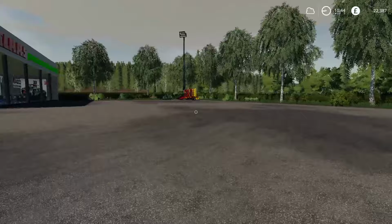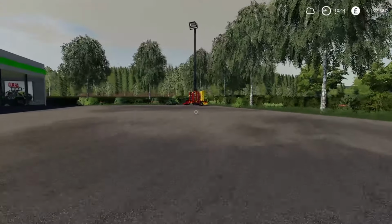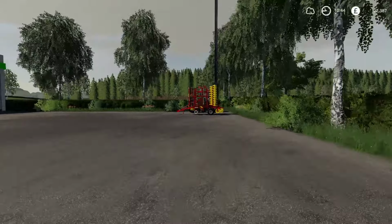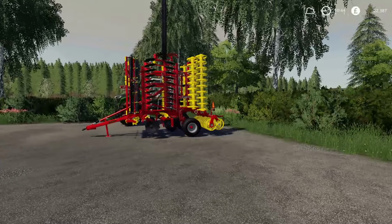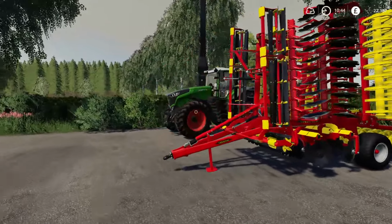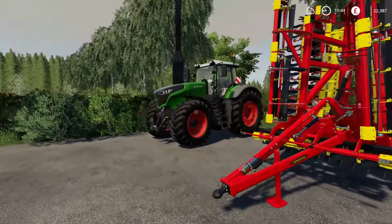Right, I'm just coming up to the dealership. You can see over in the corner there our equipment. So as I mentioned, we've got a cultivator. It's a Vedastat. I'm not sure if it's an 8.3 or 8.6, but it's a fairly large one. And to pull it, we have this. This is a Fendt 1050.